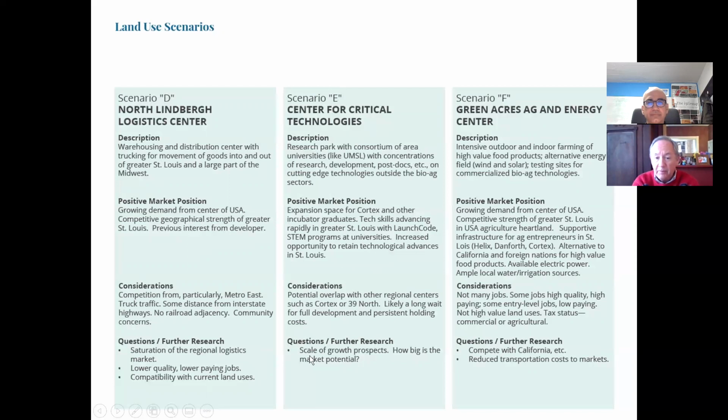So there's a lot of demand for that. Scenario D could be a logistics center. This is what more or less was proposed a couple of years ago, was turned down because there was a lack of support at the time, but the market is still pretty good for that. I think the bigger challenge, though, is that, and by the way, we're in the middle of the United States with great highway and rail and river networks, so it makes a lot of sense.